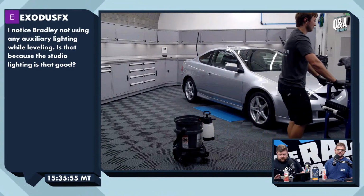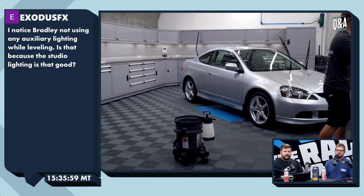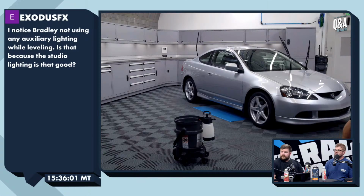Let's see. I noticed Bradley not using any auxiliary lighting while leveling. Is that because the studio lighting is that good? I think so, yes. Or Bradley's just done this enough. You're so professional that you don't need anything. He's just good. Other than when I leave high spots on Anthony's truck. Yeah, we don't talk about the high spots on my truck. We have plenty more lights we could turn on in the studio, but we wanted a little bit of mood lighting in here and really to just focus on the spots.